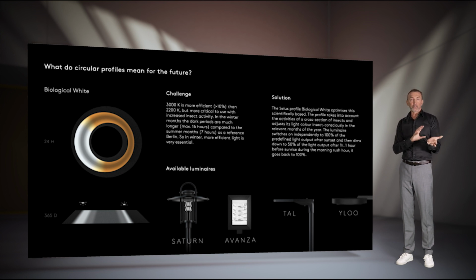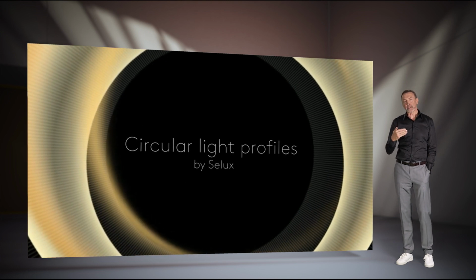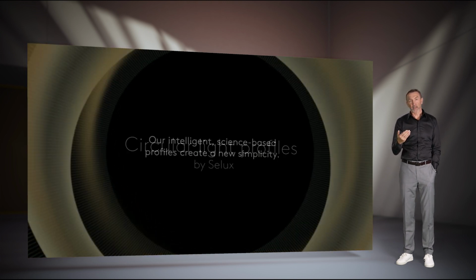We decided to have biological white. We explain horizontally what the light intensity is doing. We explain the challenge and give a short description of each individual profile which you just picked for your individual product and for your project. These are the circular profiles of Selux, a new way of thinking light in outer spaces.